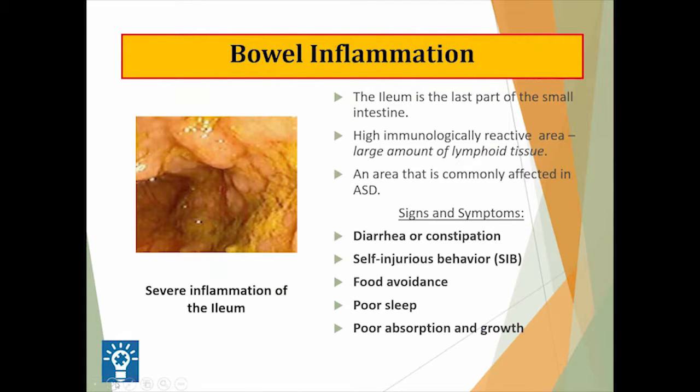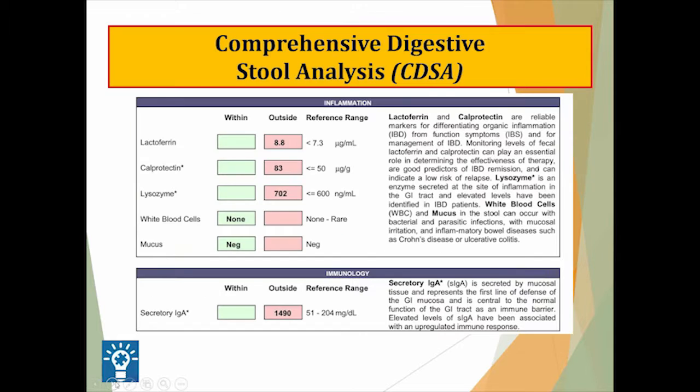Now, bowel inflammation can manifest from a lot of different reasons. I've seen kids who've had an inflammatory bowel condition triggered because of an adverse reaction to a vaccine. Others, it's stimulated because of some underlying autoimmune problem. Others, it's because of chemical toxins. Others, it's because of food sensitivities, or it's a combination of factors. Diarrhea or constipation can be an indicator of bowel inflammation. That's not to say that in all cases diarrhea or constipation is an absolute indicator, but those two are associated. Self-injurious behavior, food avoidance, poor absorption, poor growth can all occur because of inflammation in the bowel.